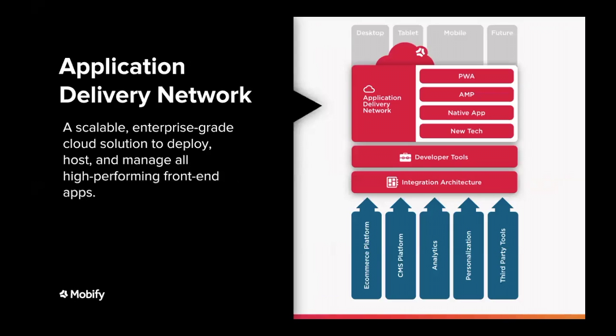If you look at what Mobify offers, the key thing that is new is we now have what we call an application delivery network added to our platform. In this case, this is a scalable enterprise-grade cloud solution where you can deploy, host, and manage all high-performing front-end apps. So this is both progressive web apps and accelerated mobile pages, plus the parts of the native apps that are driven off of really our Mobify cloud.